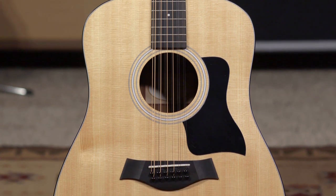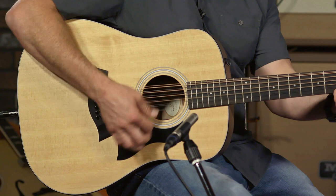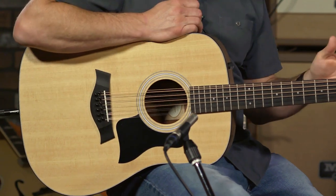The one thing about a 12-string that's hard for me is to be able to just pick it up and play it. My old 12-string that I had forever, I could not pick it up and play it like that. So to be able to grab one and feel natural is awesome. The string spacing is amazing on this thing. It makes it easy to play. Price point is ridiculous for this.